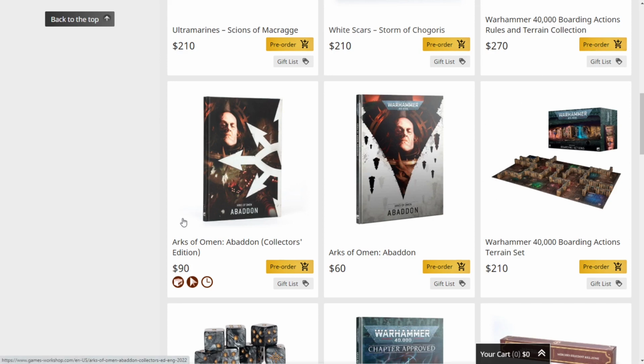The Arks of Omen Abaddon Collector's Edition book, $90 for that. Pretty cool if you're into the collector stuff, obviously. We know that's probably going to sell out. The collector stuff almost always does. But now let's talk about this setup right here. So I had discussed in a previous video how playing Arks of Omen is not going to cost me much money because I already have both of the Kill Team box sets, Into the Dark and Shadow Vaults.